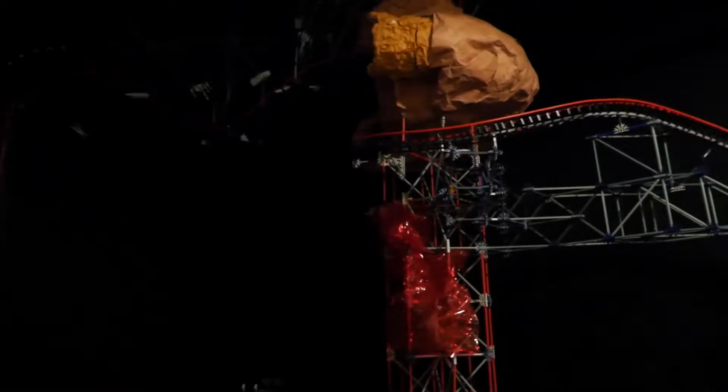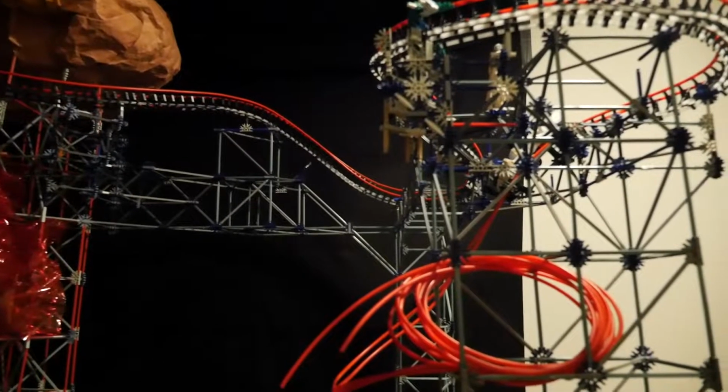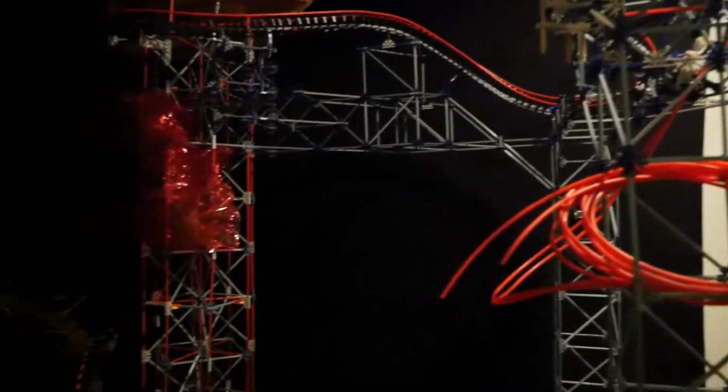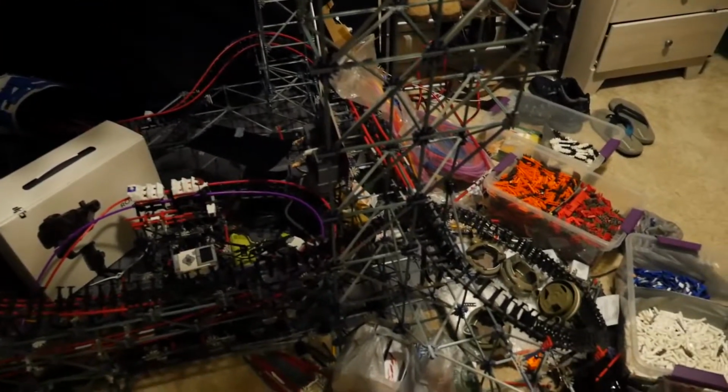So today, I'm finally gonna connect the high-up track I've been working on for months with the lower track that's the grand finale of the ride.